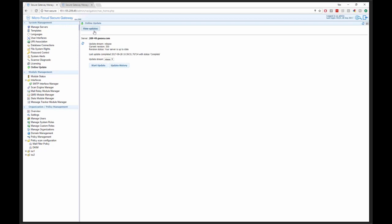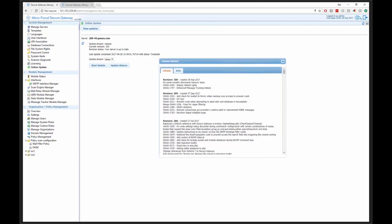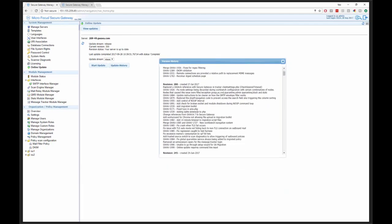So anytime you can come here to the online update page and click view updates. What it does is we pull down the change notice or the log to see what the current version is. And you can see right here, revision 300 created 28 September 2017. That's obviously today, so we have pushed out the update today. Now we lapsed last month, but we were waiting on some things. But as you scroll down, you can see all of the release notes for the prior releases.